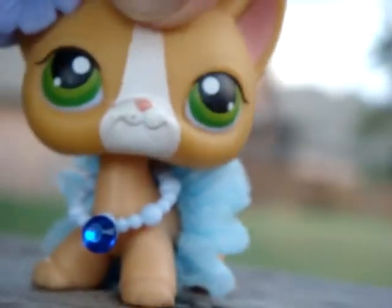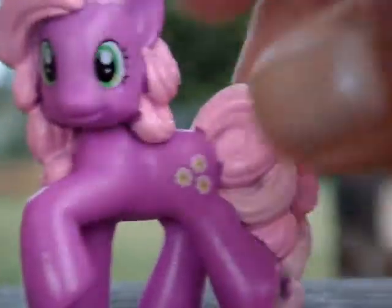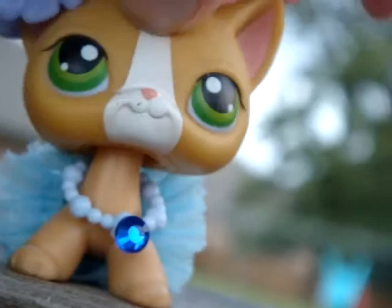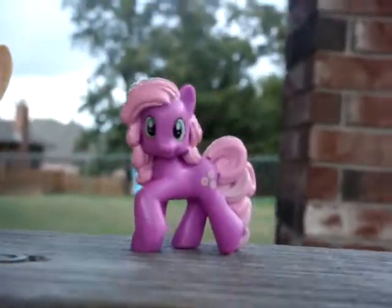Okay. I'm gonna try to do an impression of each pony that I do, okay? Okay. Come on, my little ponies. I have no words. Dumb bird! Sorry. Shirley likes nature. That's why she has a flower on her butt. Or should I say blank?